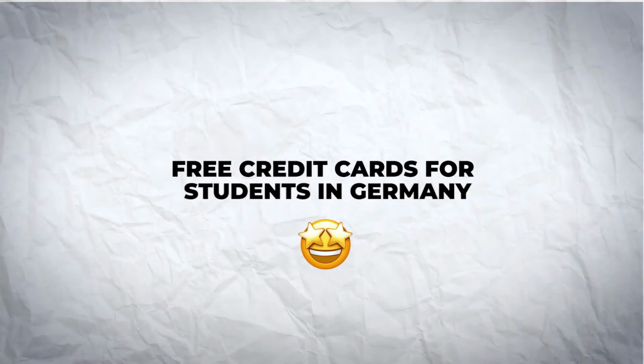Alright, let's talk about the 3 free credit cards in Germany that I think are the best for students in Germany: the Advanzia Bank Gebührenfrei credit card, which has an extremely high acceptance rate, the TF Bank Mastercard Gold with its interest-free purchases for up to 51 days, and the Bank Norwegian Visa credit card with free auto repayment function.